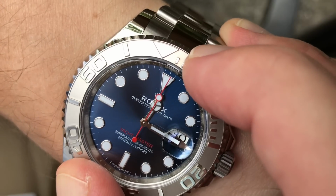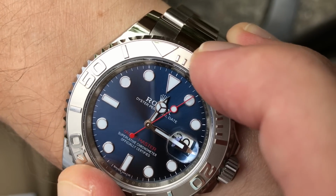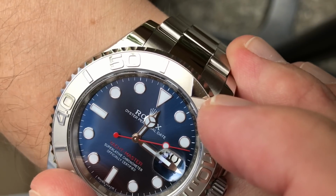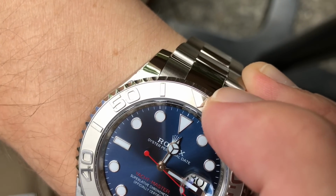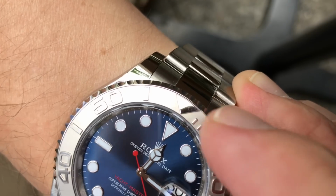It feels like there's a slot or something, and when you rotate it, it kind of falls into the slot, and it's very satisfying. It's very satisfying, and you can see that the triangle hits those markers pretty perfectly. All right, let's get it back to 0. Whoops, I overshot it, but that's not a problem because it's bidirectional.